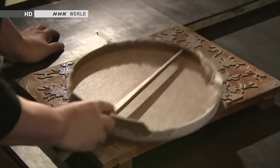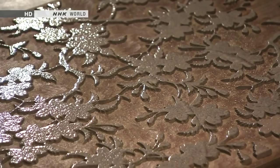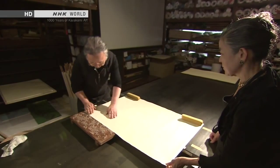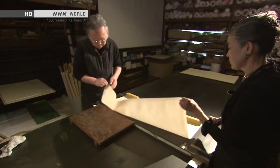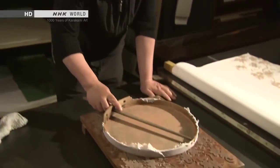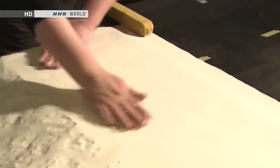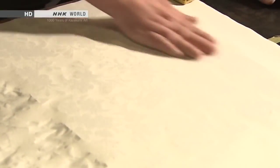Temperature and humidity affect the thickness of the pigment. The sound helps Kenkichi make subtle adjustments. He then places the washi paper on the wood block to bring out the pattern. Kenkichi takes care not to crush the pigment as he gently rubs the paper.